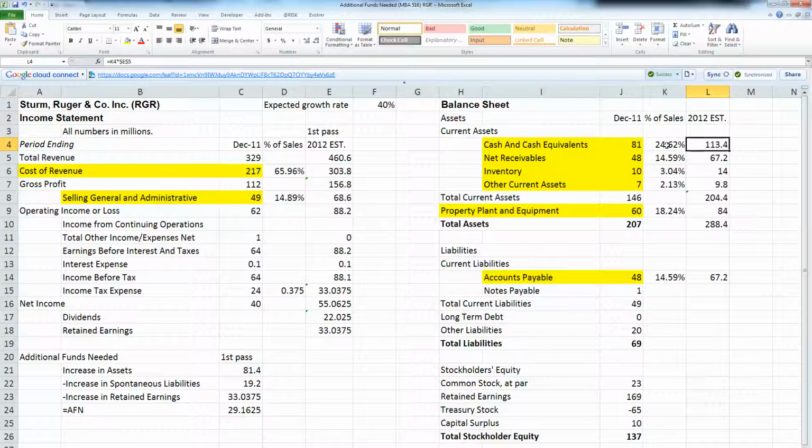Right now they're at 24.62%, resulting in cash and equivalents of $113 million. But basically, Ruger's saying, we don't really need that much money in cash and equivalents. We can survive quite happily on less, so long as it doesn't drop below our comfort zone, which is 20%. So 20% times the current year's sales, or I should say 2012 sales, would be 92 million, which is a decent decrease. And I'm actually going to hit undo so I can talk about this.